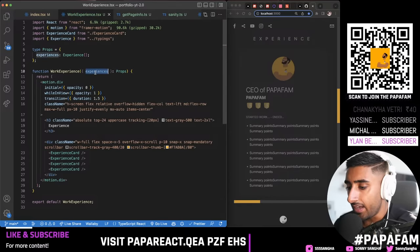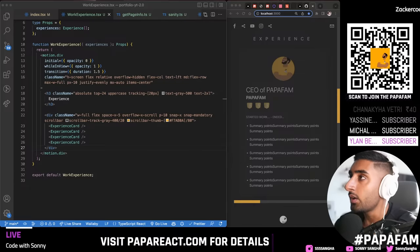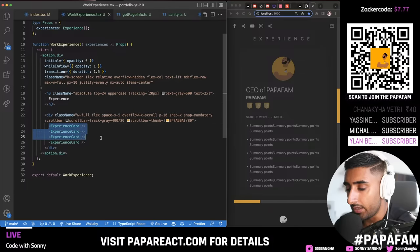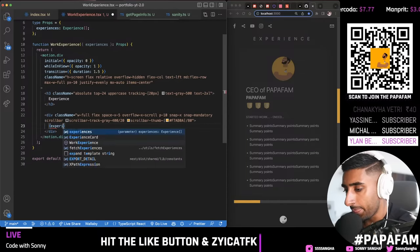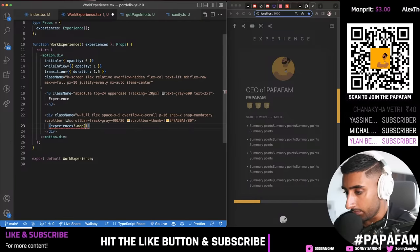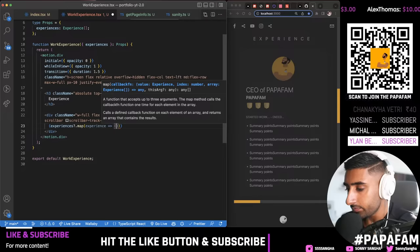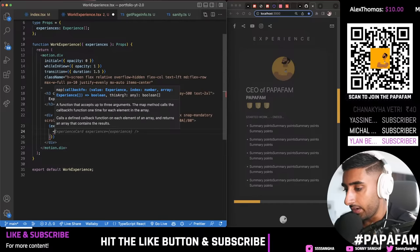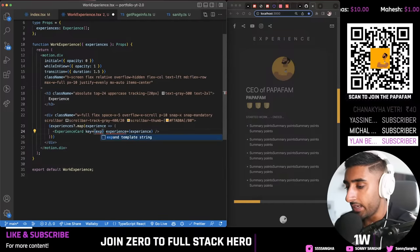Cool. And now, rather than rendering these hard-coded values of experience cards, what we can now do is we can pass in our actual experience ones, right? So now I can go ahead and I can do the following. I could say experiences.map. For every single experience, singular, I want to go ahead and render out an experience card. Now remember, every time you map, you should have a key, right?